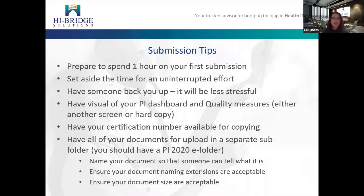We want to make sure that you are mentally prepared for your attestation. I want you to understand that the first one you do could well take you an hour. Okay. We don't want you to try to go fast through it. I'm going to talk in just a minute about some of the questions. We have some folks who are just not reading these questions thoroughly and they're not answering them properly and they're being rejected.